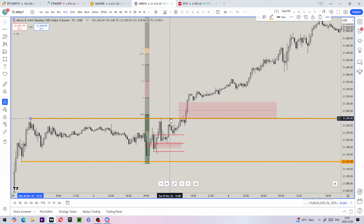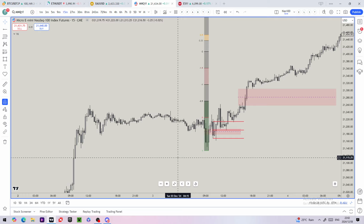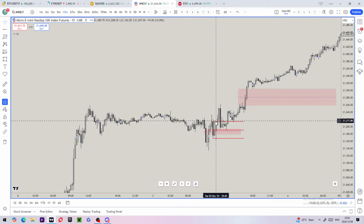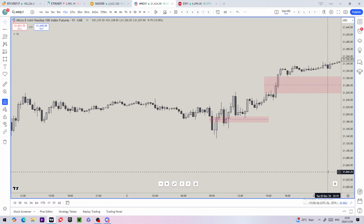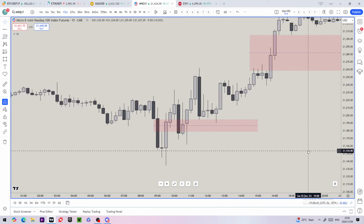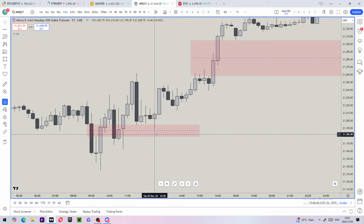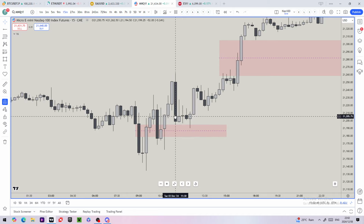there's one thing that I need to tell you that I may have mentioned in passing, and you're going to see why. When MSS occurs before an order block is confirmed, that means that they would raid the order block.